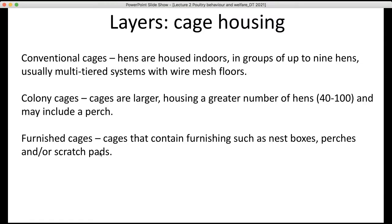When we talk about cage housing, there's a few different definitions. So we have conventional cages, which are sort of like your battery cages, I guess. They're housed indoors in sheds, usually in groups of maybe 6 to 9, and there's usually about 8 levels of cages with mesh wire floors. Saying that though, the poo from the cage on the top doesn't go to the cage underneath. You have a manure belt under the cage, so the manure goes through the wire flooring, gets caught on the manure belt, and then it gets moved off.